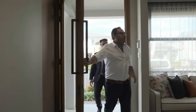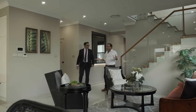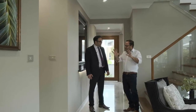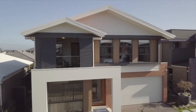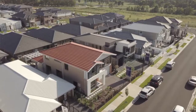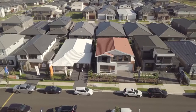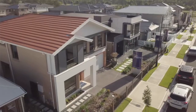Well, Jim, I've got to say, I really love the facade of this house. It's visually interesting. It's got nice step-ins and step-outs. It's just got a really nice palette. Tell us how you put it all together. Well, we're inspired by the modern Hamptons look, but we didn't want to go too classic with the look. So we mixed the materials in the facade, and we felt we've got the combination right, but that's been proven by the popularity of it. Everyone just seems to love it.